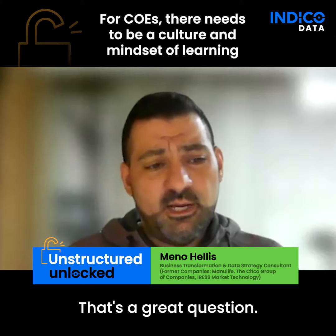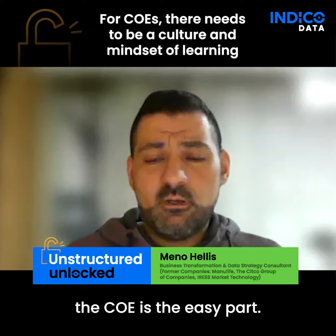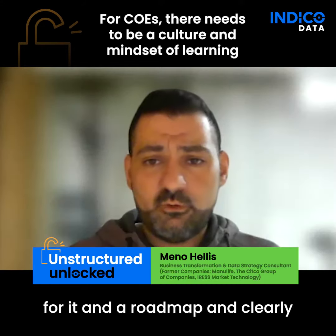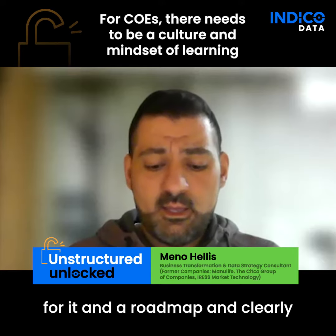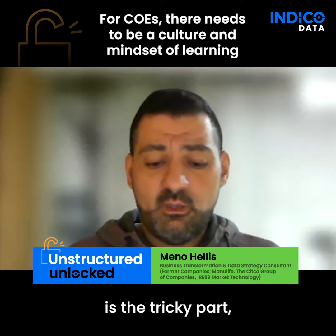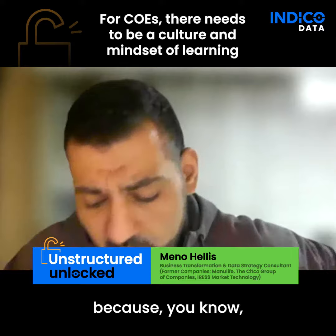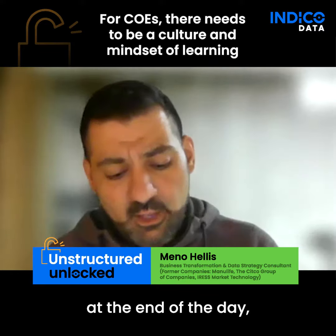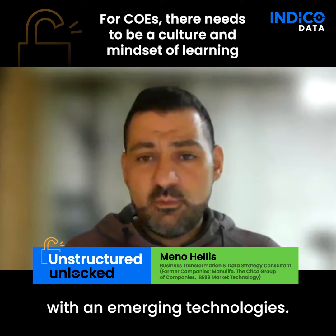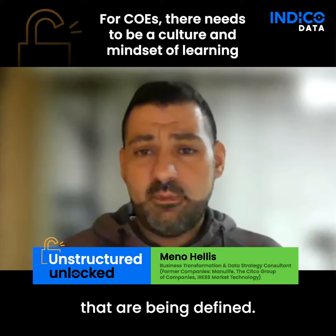That's a great question. I think setting up the COE is the easy part. Maintaining it, setting up a proper governance for it, and a roadmap, and clearly defining the roles and responsibilities is the tricky part. And evolving it so that it's a continuous improvement, because at the end of the day, this particular shared service or COE is working with emerging technologies. It's also working with emerging problems that are being defined.